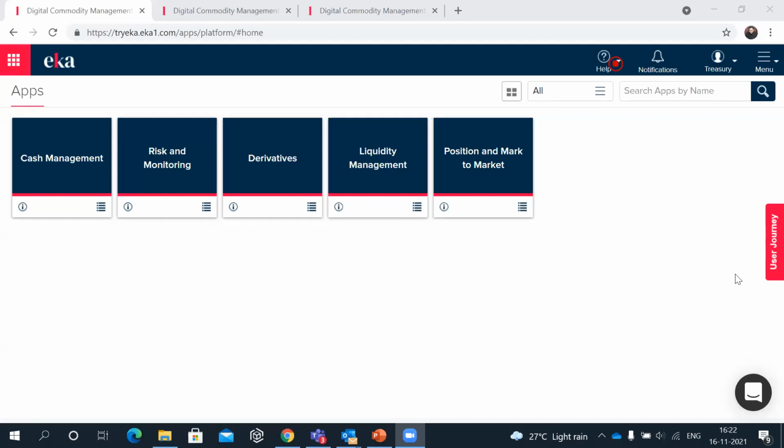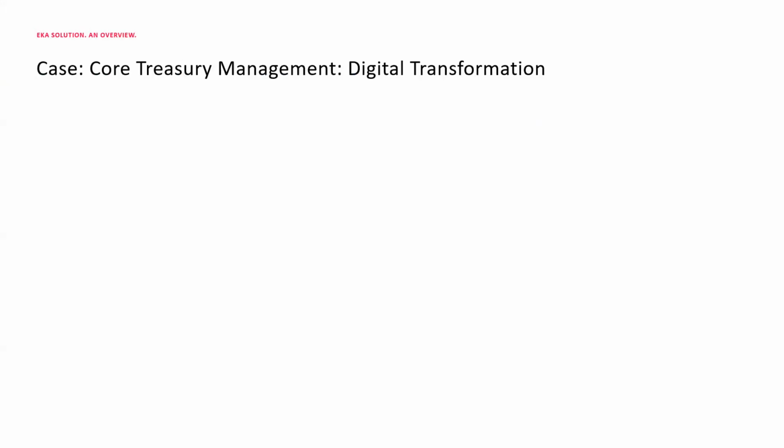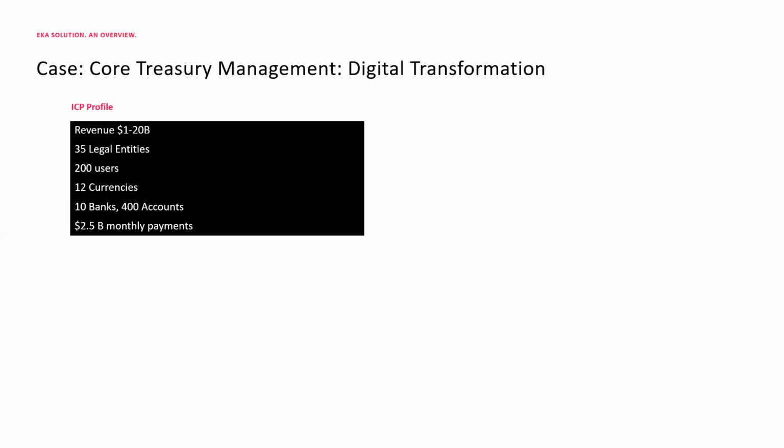Yeah, perfect. So real quick, I'll quickly show you a backdrop of our treasury solution. This is a typical treasury solution, which is offered to our ideal customer profile. So this is where we excel. This is where we do very well.